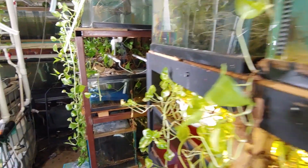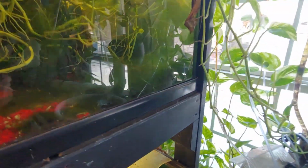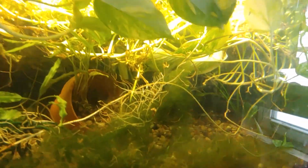And I did have some Odessa barbs in here. They made it. And then some more Odessa barbs. Yeah, right there in the back. Some red platies and Odessa barbs in here. No surprise on the platies.